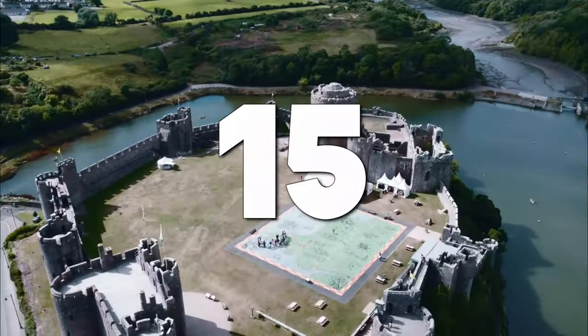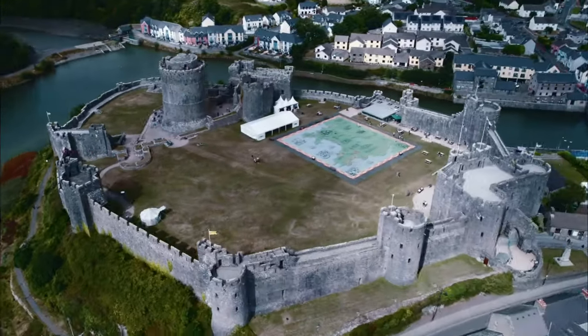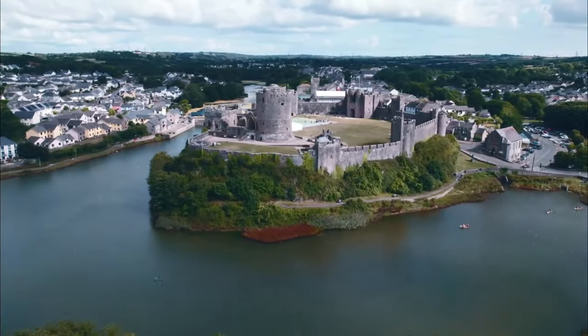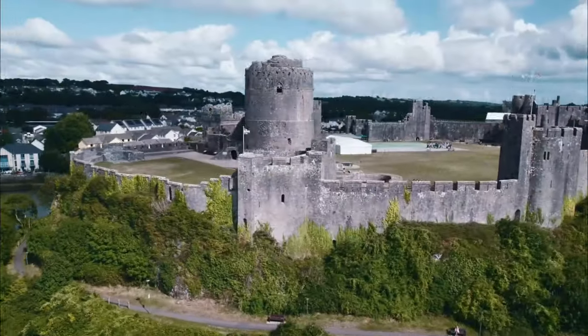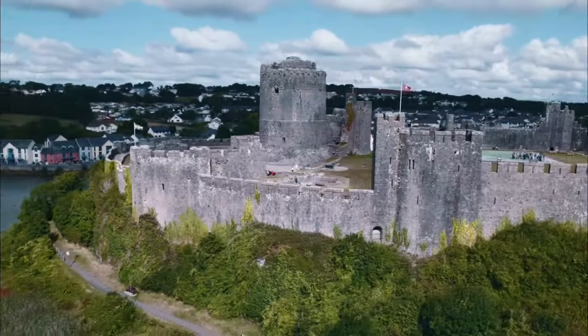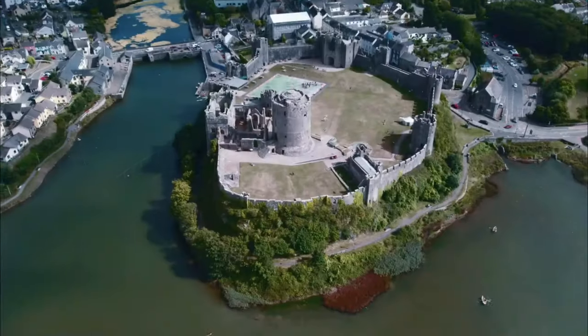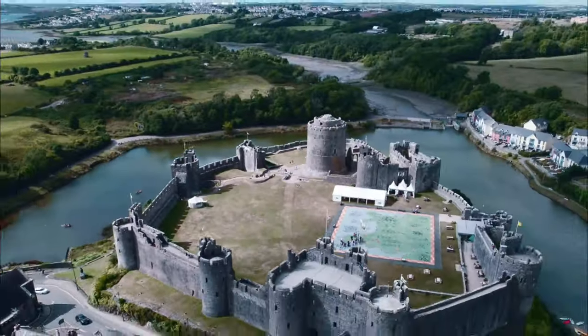Number 15. Pembroke Castle. Explore the historic grandeur of Pembroke Castle, a magnificent medieval fortress that has played a pivotal role in Welsh history. This imposing castle, perched atop a promontory overlooking the River Cleddau, boasts impressive towers, curtain walls, and a wealth of architectural features that showcase the skills of its medieval builders.